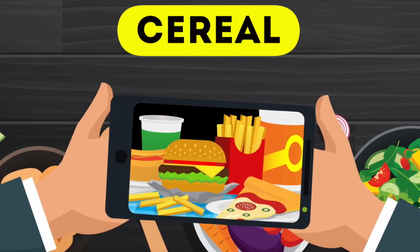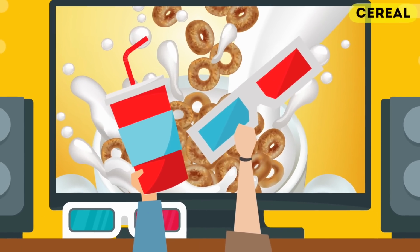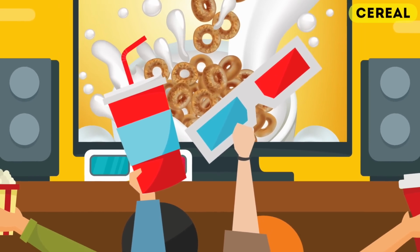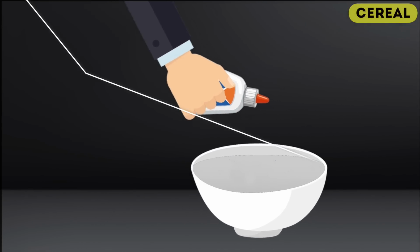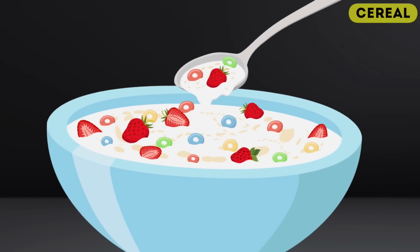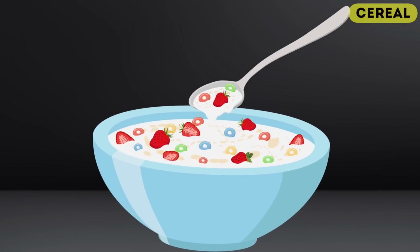Next up is cereal. You ever wonder why cereal seems to float to the top of the bowl in food commercials? Well, that's because these food advertisers are not using milk. Instead of milk, they actually use PVA glue. Cereal soaks up milk and sinks to the bottom, but with glue that's not the case. Instead, it floats to the top and it keeps the cereal exactly in place.